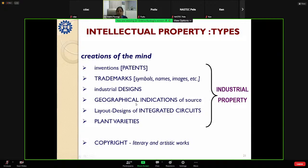water bottles, geographical indications of source like the Dharwad Pera, Darjeeling tea, Roquefort cheese, champagne, layout designs of integrated circuits for IT related products, and plant varieties. These six categories of IP are referred to as industrial property. Why? Because they can be made use of, or transferred to an industry for further purposes. However, copyright refers only to literary and artistic works and related rights to these works.